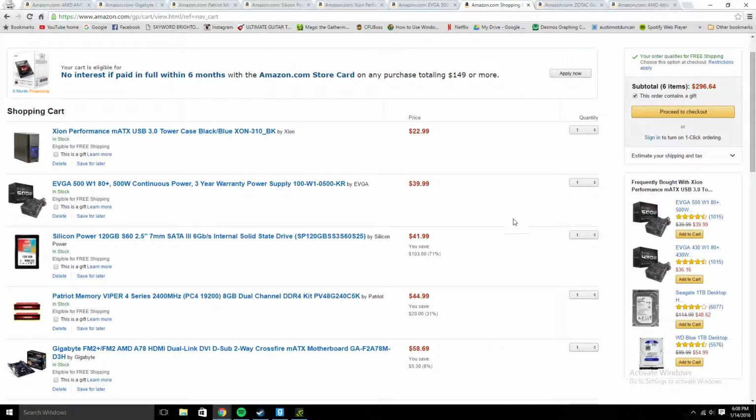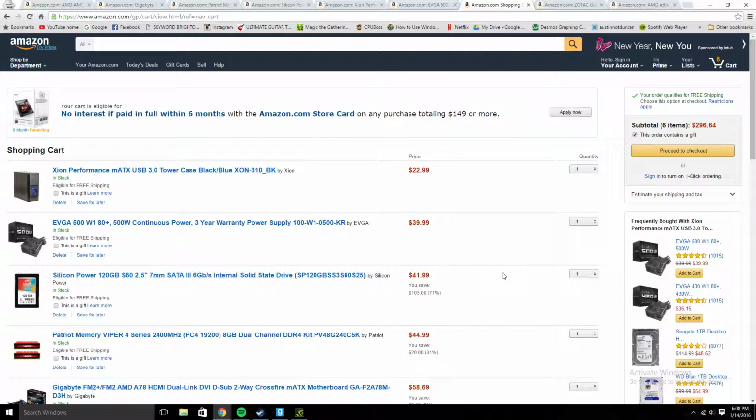So yeah, that's a sub $300 gaming PC that can actually play games fairly decently at 720p and 1080p.